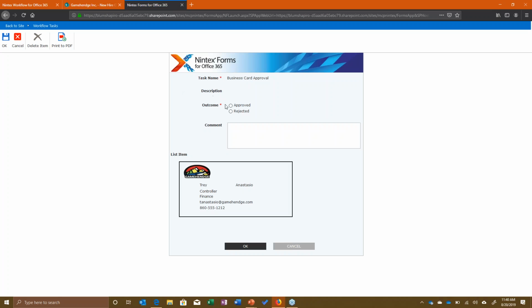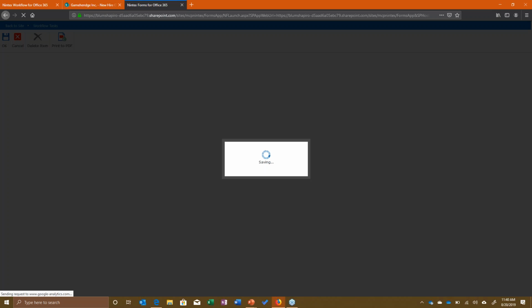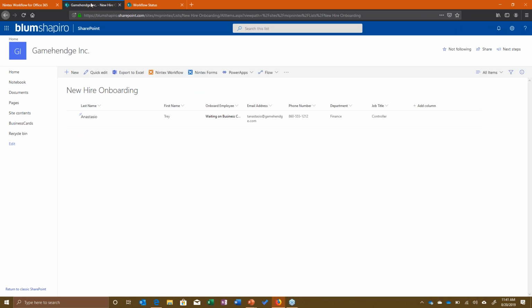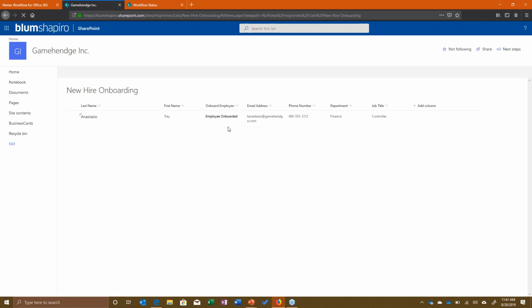So I'm going to click on Approved, as I like how my business card looks. It's got my title, my department, email, phone. That's great. And so I'll click OK. And that will close out that task and bring me back to my workflow listing here. So now that I've completed my business card approval, if I come back to here and I refresh, it'll show me that the employee has been onboarded.